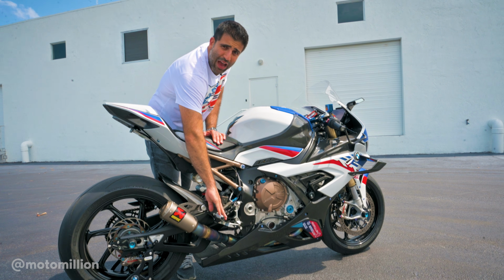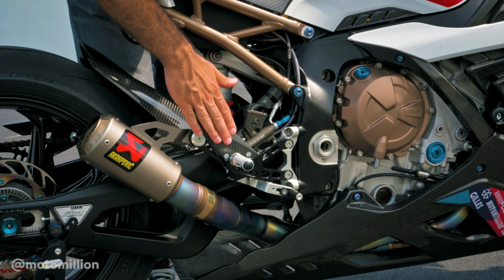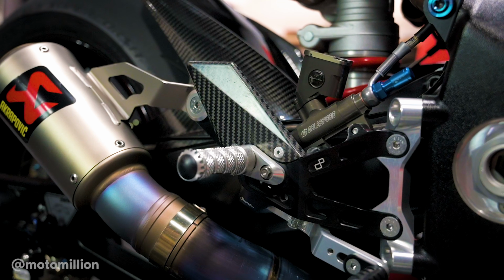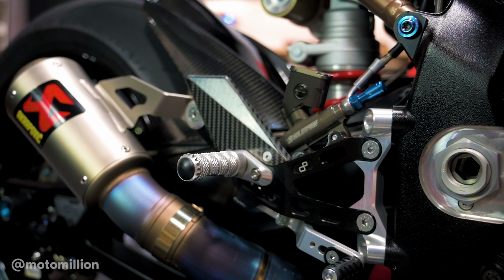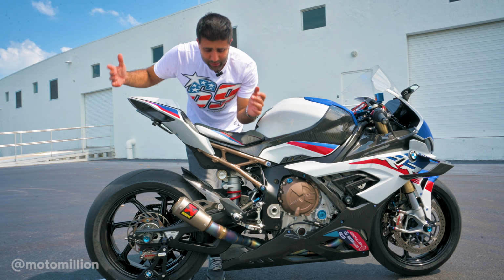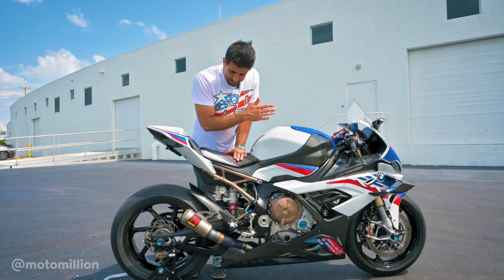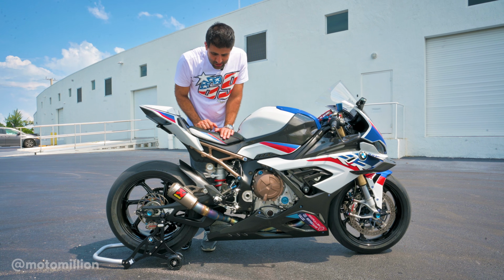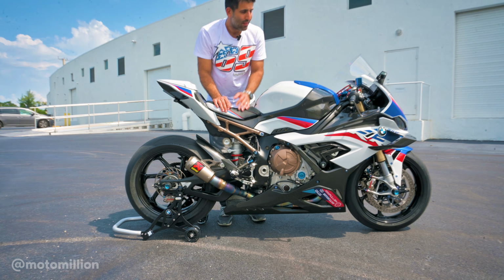Right down here, we have our LighTech track system rear sets, and these are pretty much the same as the R series, guys. But if you want less color and want that monotone look, these are great, and you can get the carbon fiber heel guards for it because they usually come with the aluminum ones. I think it really matches the bike. The red might have been a little too much on this bike, and I think these do it justice.